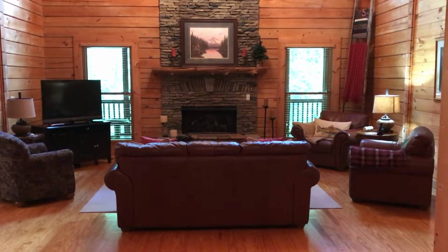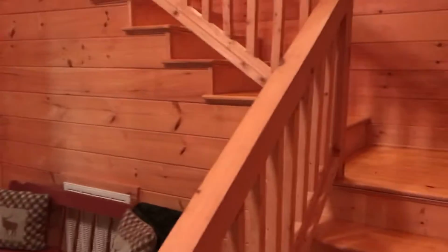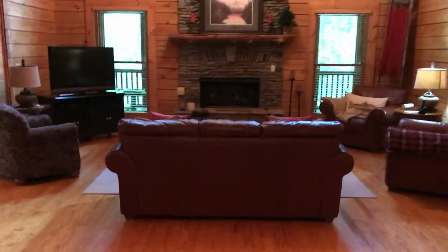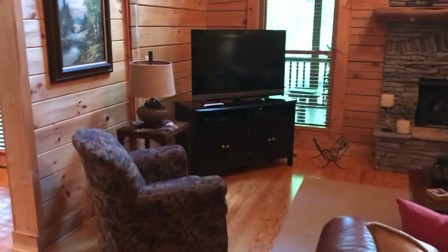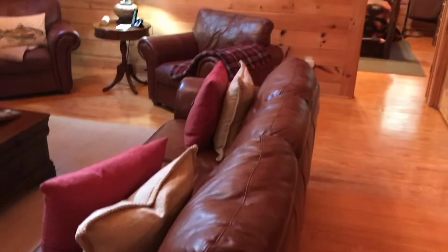Alright, guys, we're here at the front door, walking in. Here's the steps going to the second level. And straight ahead, everything looks like it's all intact. All the living room furniture still there.